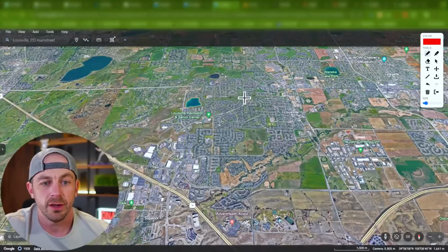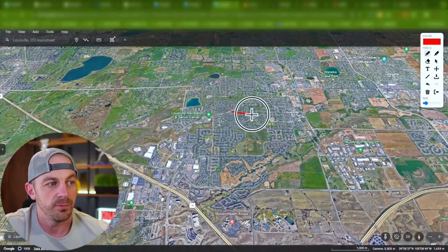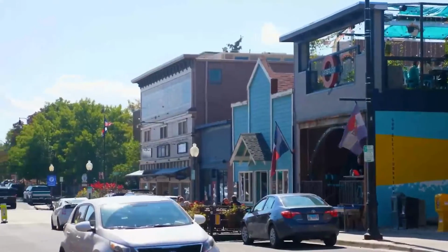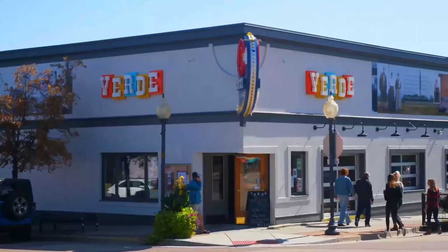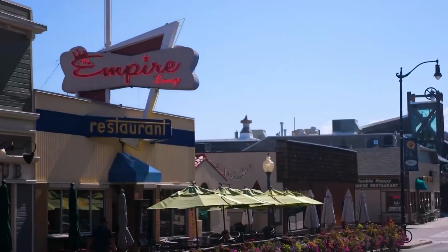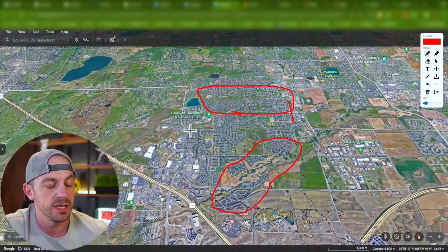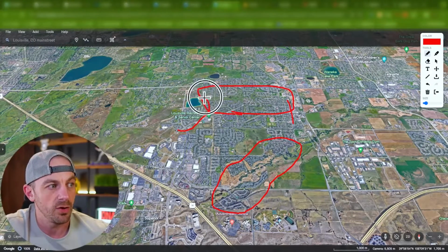Now, in general, here on the north side of Louisville, let's call it right around here, this is where you're going to have some of the older homes. Again, this is that Main Street area here. So this is more of the historic side. So naturally, you're going to have some older homes up here. And then down here on the south side, this is where you're going to have some of your newer homes. And even right around here, around this lake, you're going to find some newer ones.